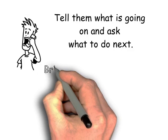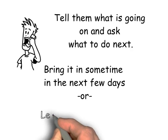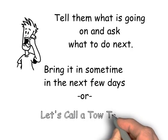They may say, bring it in sometime in the next few days, or let's call a tow truck, depending on what they think and how you explained it to them.